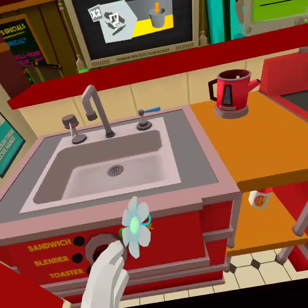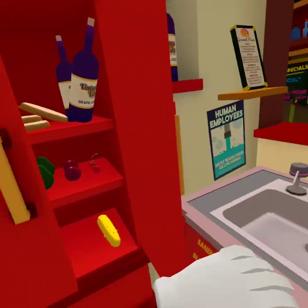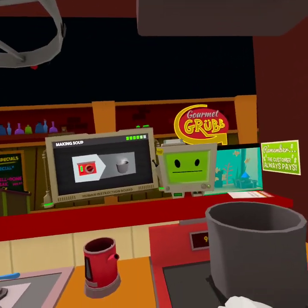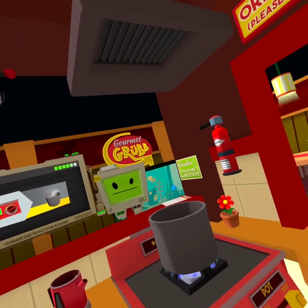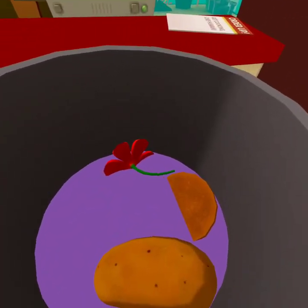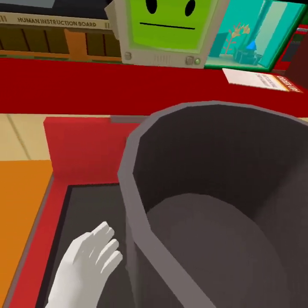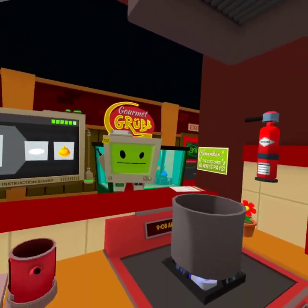Flour. Potato soup. It's the best soup you've ever had in your entire life. Now we put that up. Now we wait. Look at all the ingredients bubbling up. Oh, it's smoking! What? Where did that go? It just turns into a can like that.